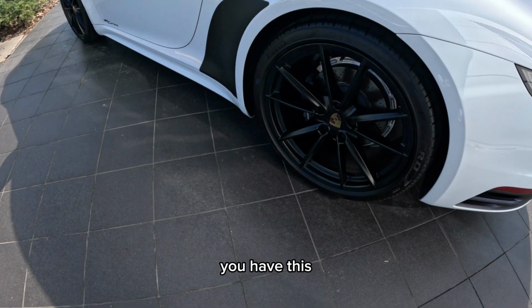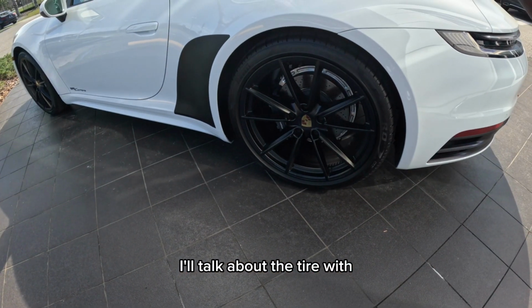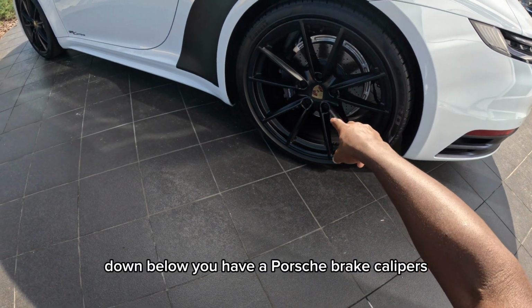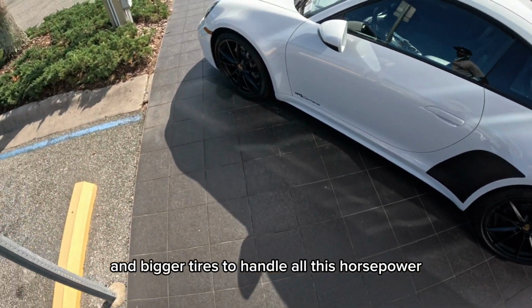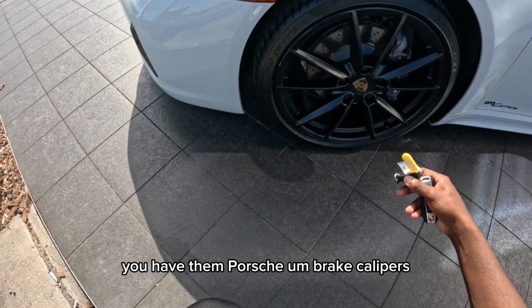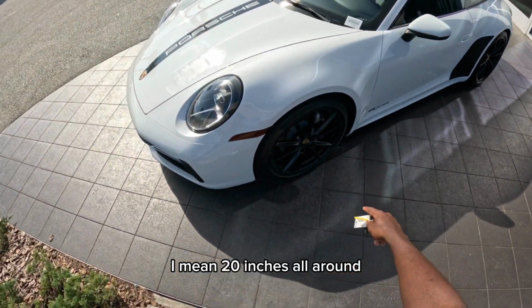Stop by these rims. These are massive. These massive rims, massive tire width. I'll talk about the tire width when I get around to the next tire that shows it up front good and clear. But it has these Pirelli P Zero tires on them. Down below you have Porsche brake calipers with drilled rotors for better stopping power and bigger tires to handle all this horsepower. Same thing up front, you have them Porsche brake calipers. The tire rating up front is 245 by 35 R20, so these rims are 20 inches all around.